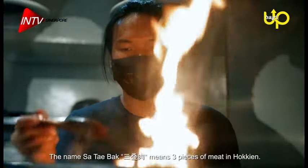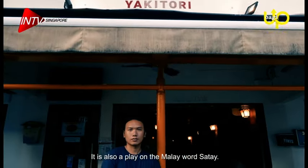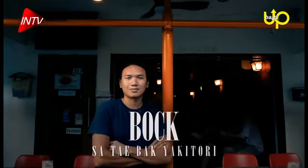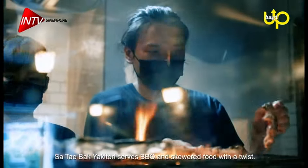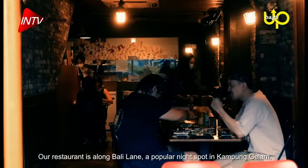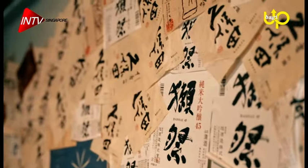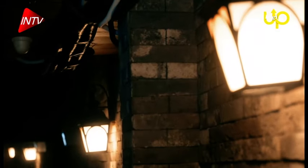The name Satay Ba means three pieces of meat in Hokkien. It is also a play on the Malay word satay. Satay Ba Yakitori serves BBQ and skewer food with a twist. Our restaurant is along Bali Lane, a popular snack spot in Kampong Glam. This place comes alive at night and has such a vibe.